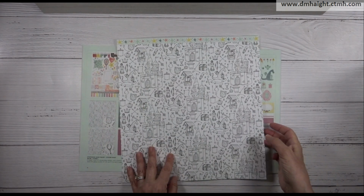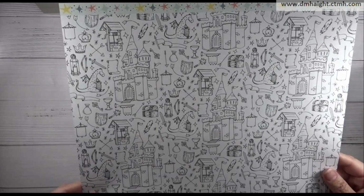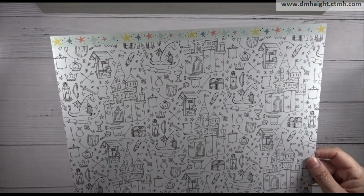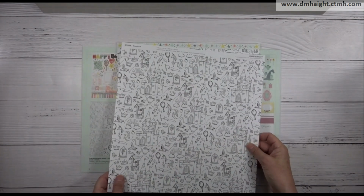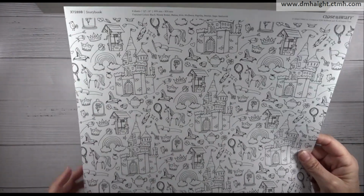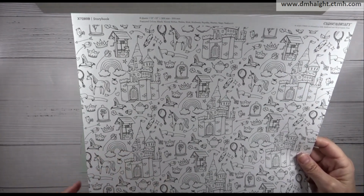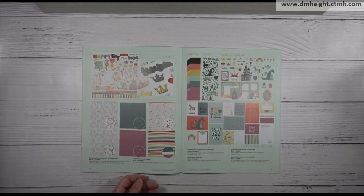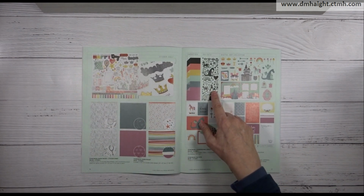Okay. And then this is black and white line drawings of dragons and castles and crowns and swords. And so you can leave it black and white, or you can color in certain areas. And the zip strip has stars. And then the flip side, also black and white, has unicorns, that same castle, a wishing well, a mirror, and a teapot, and a slipper, I guess a glass slipper, rainbows. And again, you can choose to color some in or just leave everything black and white. Lots of fun. Okay, so that is the paper and the stickers, and then die cuts.